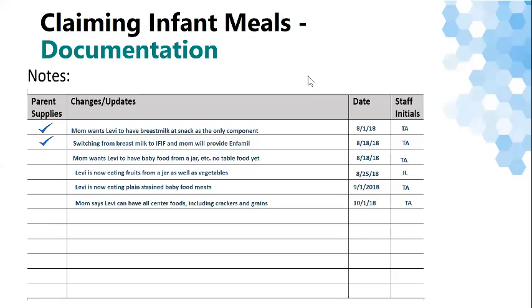Also, on August 18th, Mom wants Levi to have baby food from a jar, not table food, and it was initialed. On August 25th, Levi is now eating fruits from a jar as well as vegetables. And on September 1st, Levi is now eating plain, strained baby food meats. On October 1, we can see Levi can have all center foods, including grains and crackers.